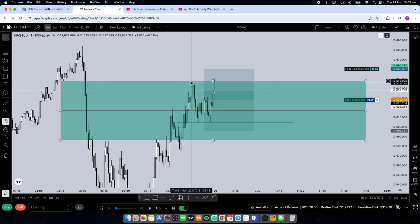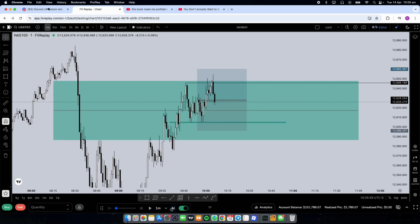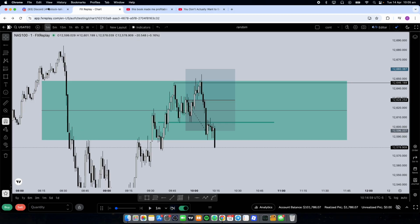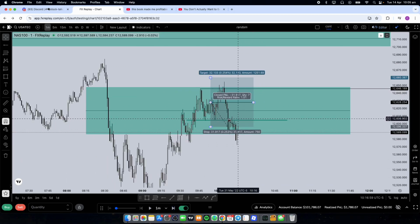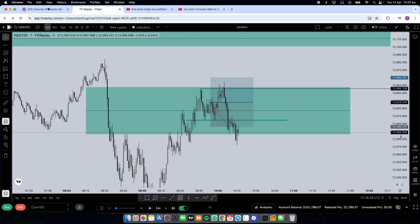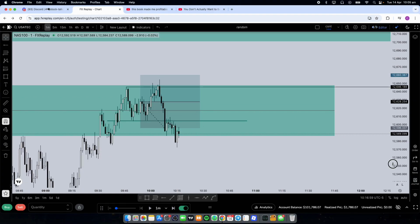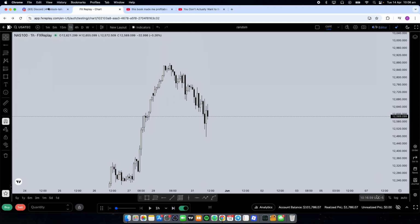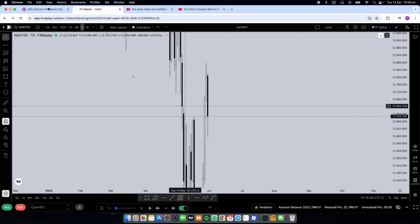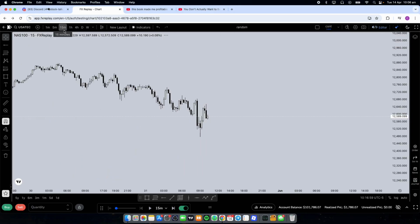Will we come up there? I mean, we respected this high. I don't know. Yeah. Okay, we would have hit stop anyways. It's a shame, but there's nothing crazy. The fact we still came back down is pretty crazy after that displacement. All good. Low-key just in a bit of a mess because the daily's kind of bullish, but then the 4-hour structure and all of that is bearish.